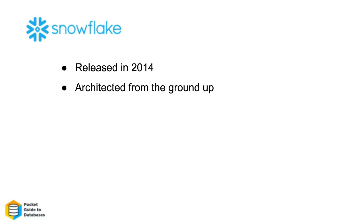There's a seminal, important research paper where the engineers at Snowflake laid out their architecture, and that's really the core technology at Snowflake. It's not part of its own ecosystem the way that Google and Amazon have their ecosystem. Snowflake is an independent company that just does data warehousing.